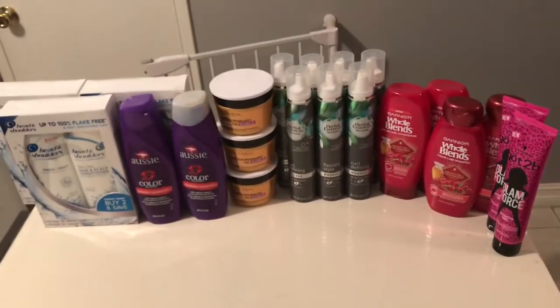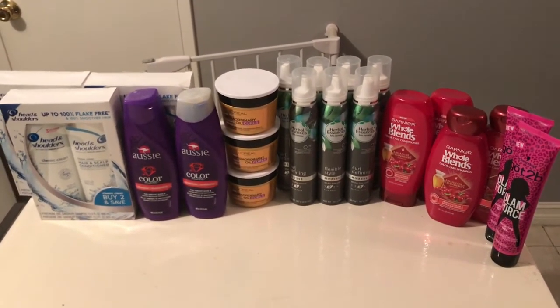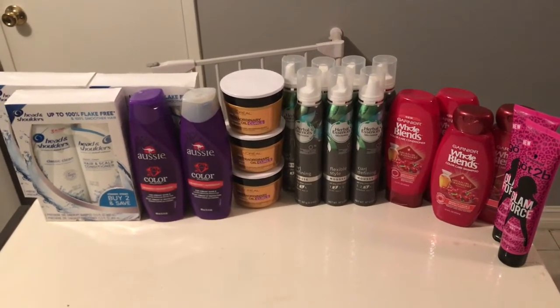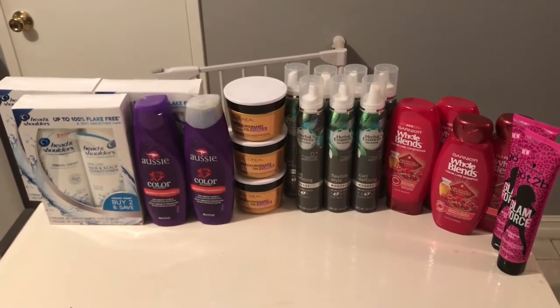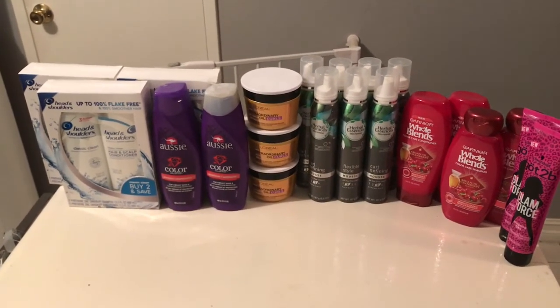So this is my CVS clearance haul for today. I'm hoping to go back tomorrow and throughout the week to a different CVS to see what else I can find. So I suggest you go to your CVS and see what they have, because there's a lot on clearance in the shampoo and styling aisles. So yeah, this is my CVS clearance haul for today.